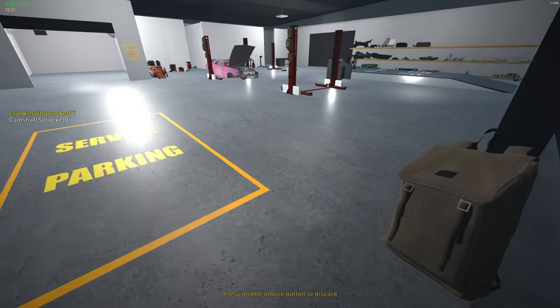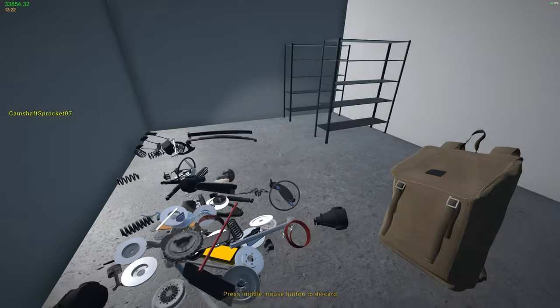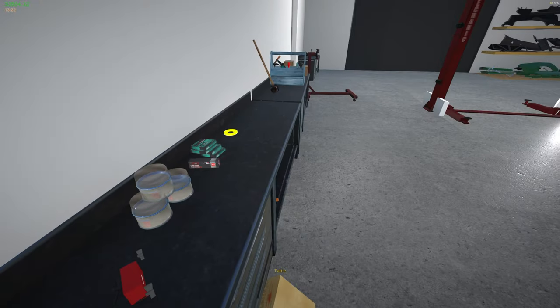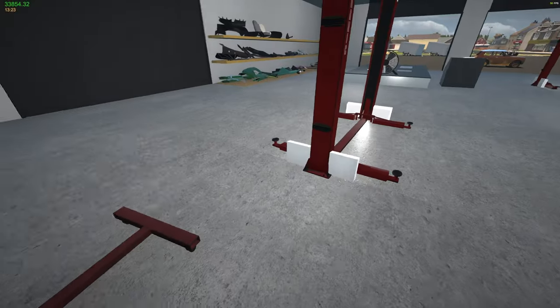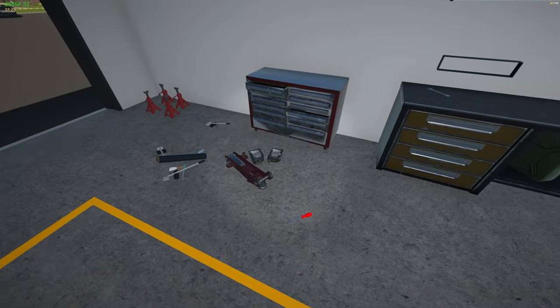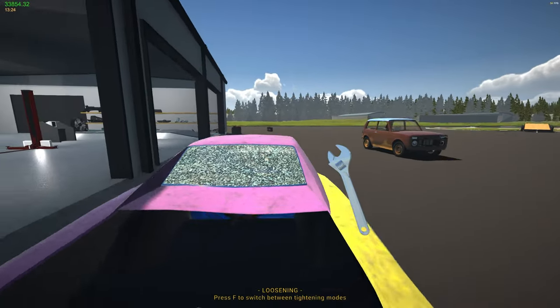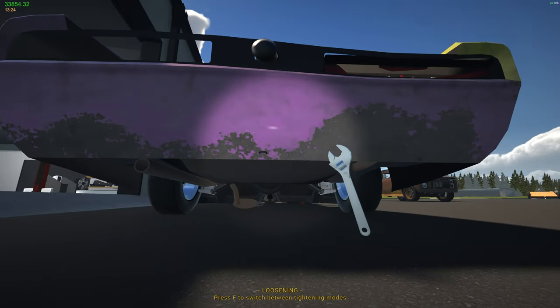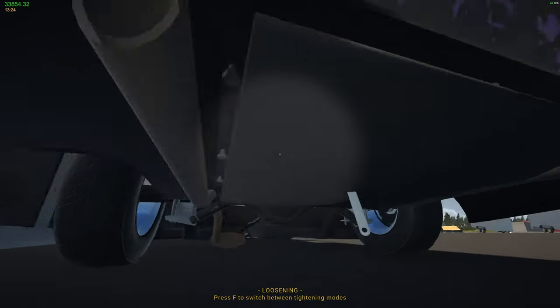Let's find a wrench real quick here and drop these off. We'll go ahead and see if we can get some gas out of any of these tanks that we have up here. Let's see, where's a wrench at? Not there. Not there. Maybe over here. Let's see. Yeah, we have one right here. Okay, let's pull off this tank. Let's see if we can get some gas out of this and put it into that good old truck over there. Yep, there we go.